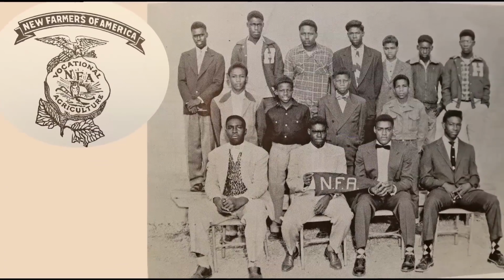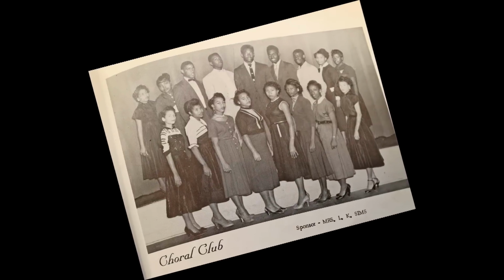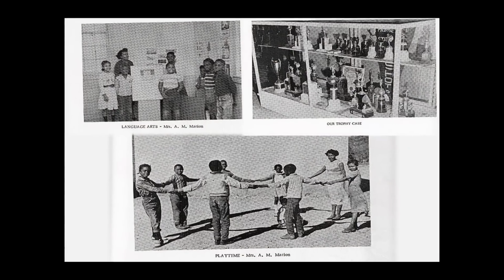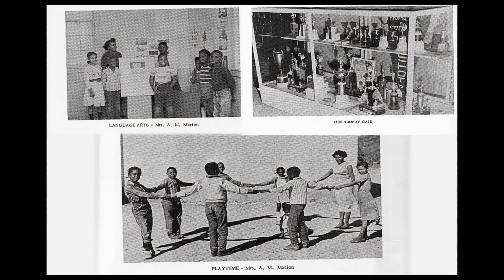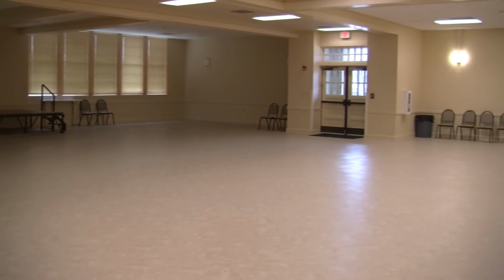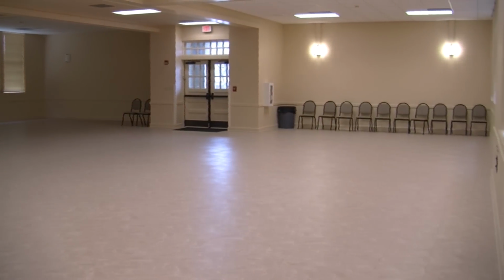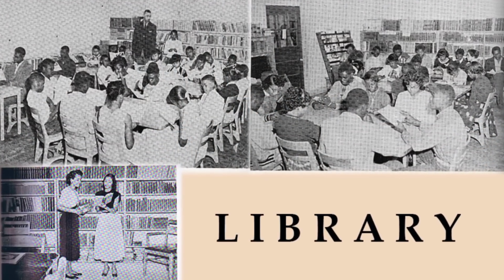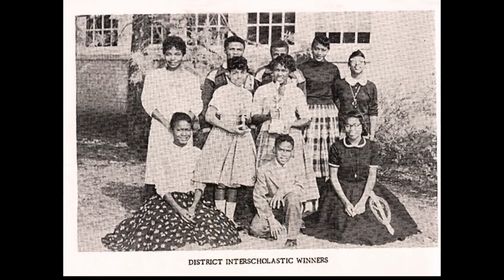Due to lack of space inside the school, there was no science lab, no fine art venues, or even a place to exercise. A gym was eventually built for the students in 1960. There were 6 classrooms, 2 classes per classroom. And we're sitting in what was the 9th and 10th grade classroom, and across from me was the 11th and 12th grade classroom. And the library was in here. So we had a total of roughly 300 students.